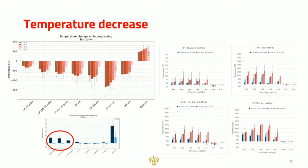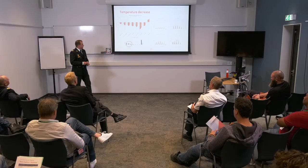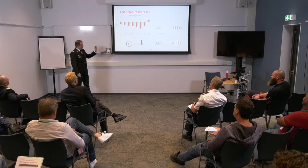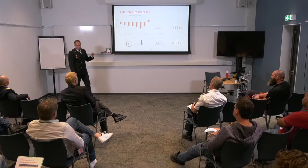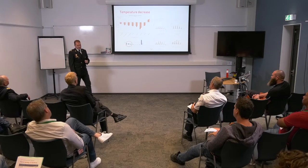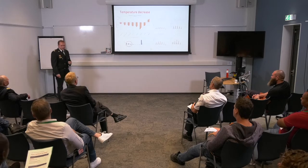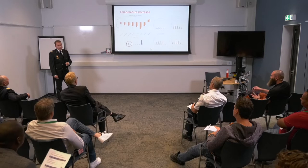Also good to know is this, we're looking at the hot zone. Everything that's happening above us, I think that's the most important thing. But I also wanted to mention the cold zone. Here you can see that the pulse techniques are influencing the cold zone in temperature more than the arc techniques. So the pulse techniques are raising the temperature more. Is it a lot? No, not that we measured.